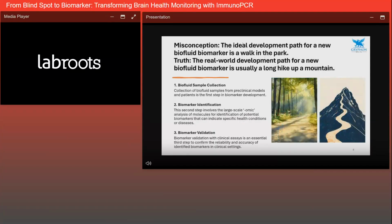One other thing to clear up is there's somewhat of a misconception, I'd say, about how easy it is to do this type of work. In the ideal case, this is just a walk in the park, you would say, where you've got 3 steps involved in biomarker development: the sample fluid collection, both in preclinical and clinical models, then biomarker identification, where we use large-scale omics tools, including proteomics based on mass spectrometry or ImmunoPCR or other methods to identify the biomarkers that you want to measure for different health conditions or diseases.